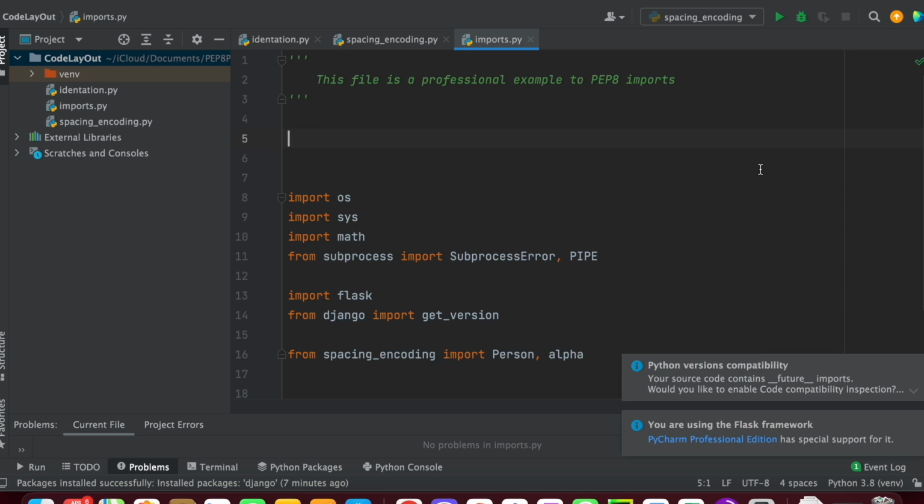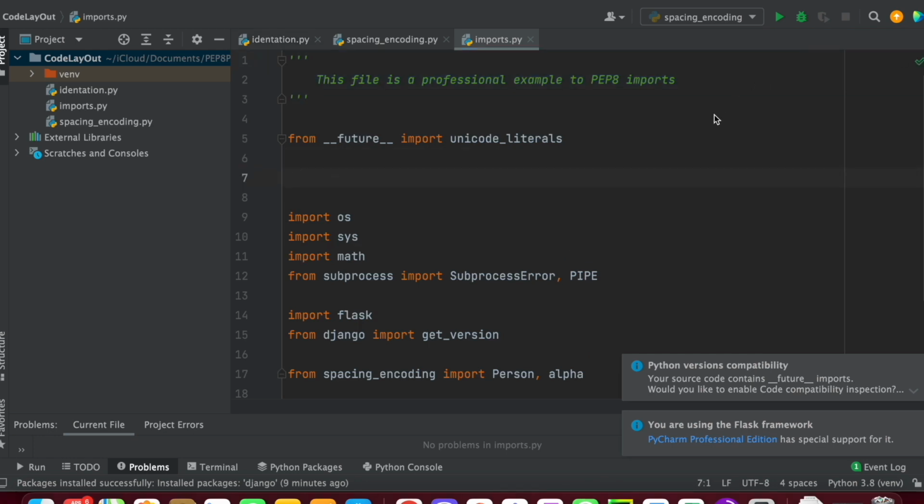For example, you can do from __future__ import unicode_literals, because the future import should always appear just under the description of the module. The reason why future is included before any other imports is because in Python the future statements are special. They change the way the Python module is parsed, and for that reason they should always be at the top of the file. So when you add future, you could have a different meaning for the words and the symbols that you wrote in the file, and this is why the future should always be on top.